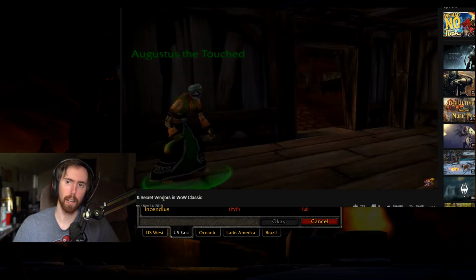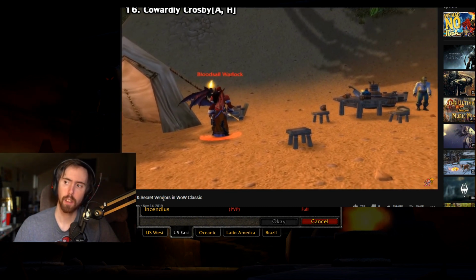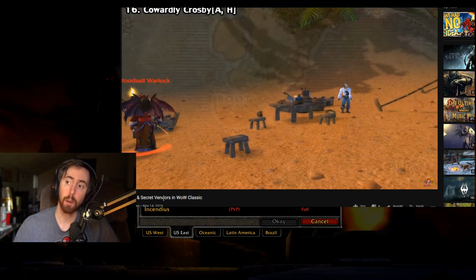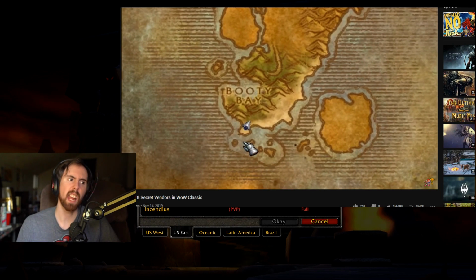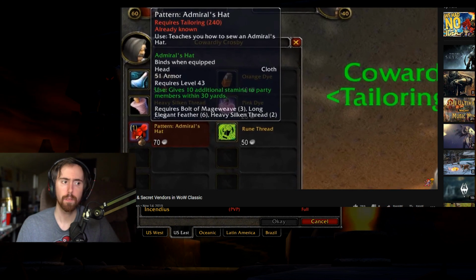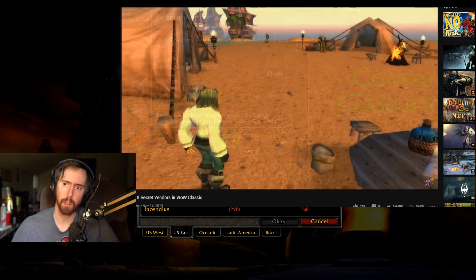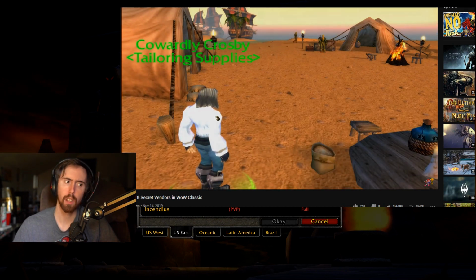So he sells loot boxes. Cowardly Crosby is also a pretty important vendor because he sells part of the pirate cosplay set. Just south of Booty Bay. Everybody knows where this guy is. You can find him in the southernmost Bloodsail Buccaneer camp, and he sells you the pattern for the Admiral's hat. And no need to worry about reputation. He's a coward after all, and he will interact with you no matter how much his faction hates you.